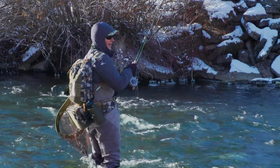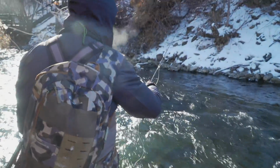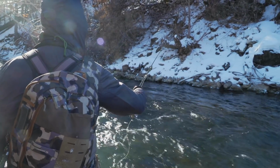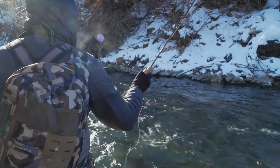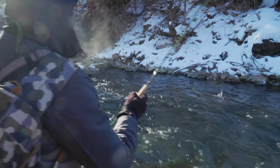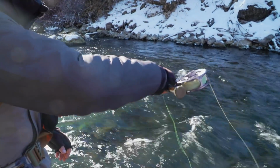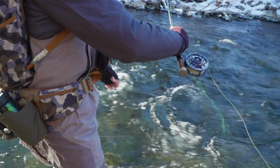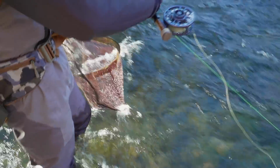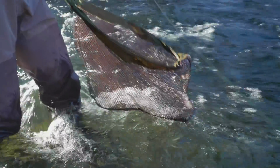Oh, there we go. I better save that trout. There we go. Very lethargic brown trout giving me some cold water alligator rolls. And there he is.